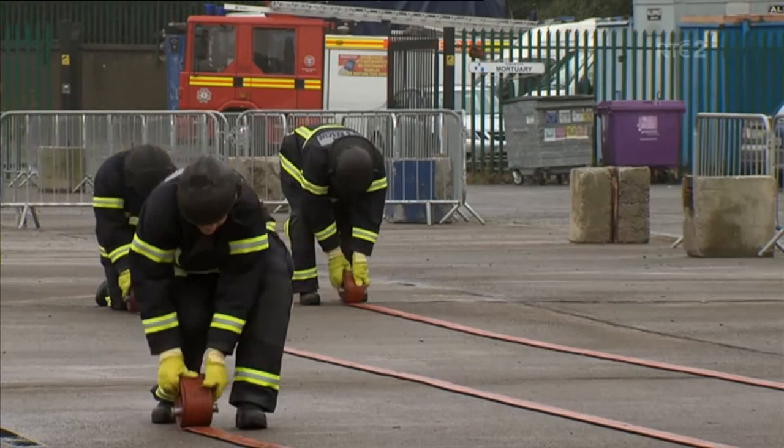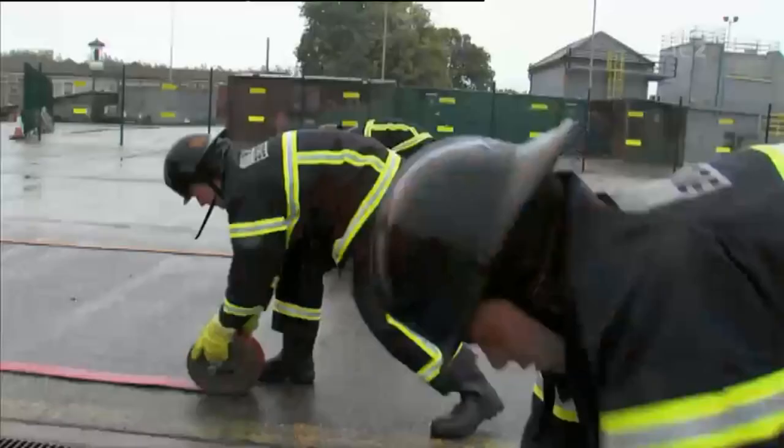When entering the Fire Brigade, I thought I was fit. Day one, week one, I realised I wasn't Fire Brigade fit. Watch it, go as fast as you can whilst keeping the technique.